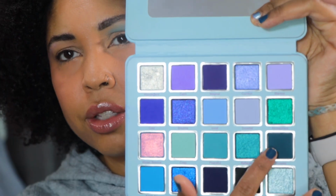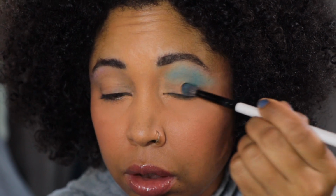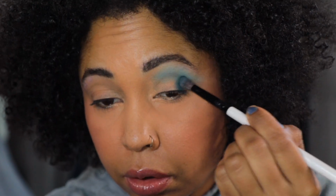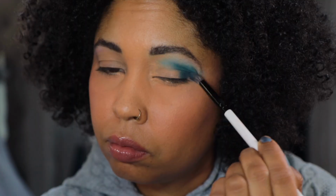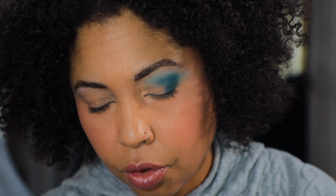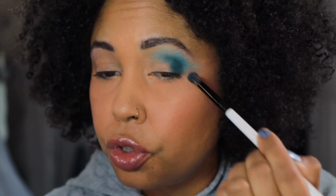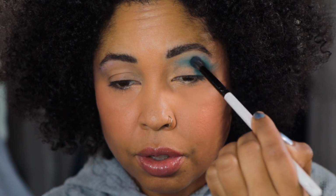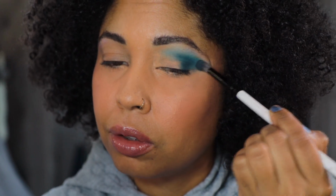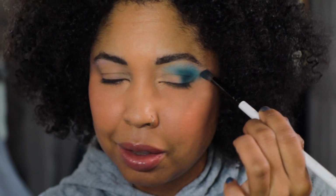Next, I'm gonna go into Showers. I'm gonna put this on the outer corner. Going back into Peaceful and Crisp. I'm just gonna kind of be back and forth between those two shades and Showers, because I'm trying to get a certain look here. I want the depth, but I also want it to be a little blown out too.